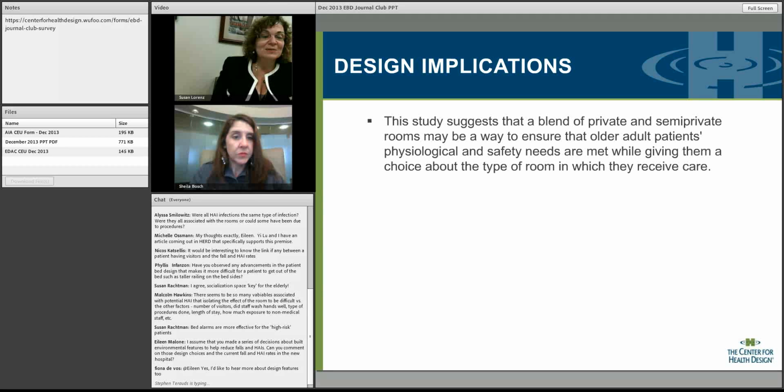So that big environmental design feature of adjacency of the bathroom, that you're not maneuvering your way across a whole room with IV poles and tables in the way and all of that, I think is really important.